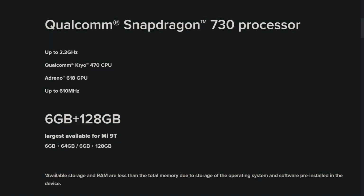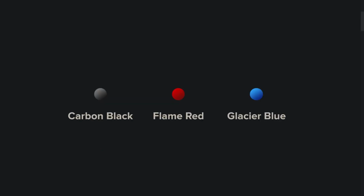Mi 9T has a choice of 3 gradient finishes: carbon black, glacier blue and flame red. Choose carefully which storage option you plump for, since there is no possibility to expand this later through microSD.